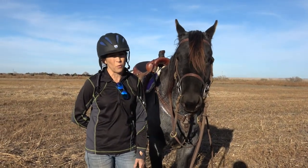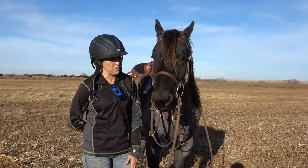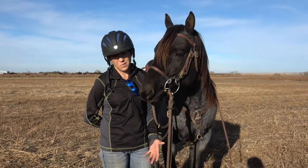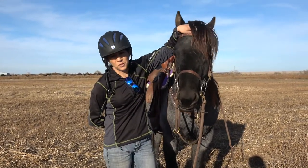I did a little bit of groundwork with him before we started today. Nothing different than what I'd been doing. Like I said, he's had a couple of times of being turned out to kind of get out of his icy corral and muddy corral, but that's been about it. So I'm really pleased. It says a lot about his disposition. I'm really, really happy with him.